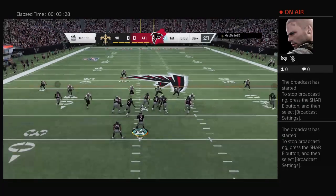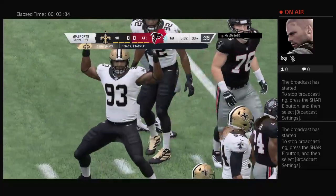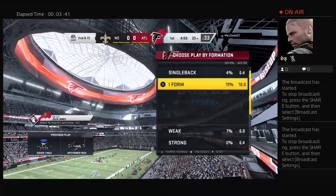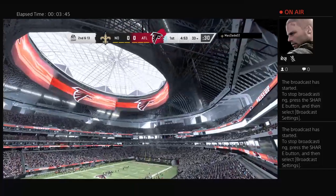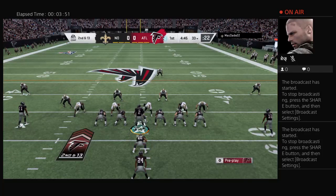So from the 36 now, 1st and 10. Now a fake on the give here as they try the run-pass option. And he can't escape the pressure. Ryan goes down. Give the sack to David Onyemata, the product of Nigeria by way of Canada. So after the sack, they'll come up on a still manageable 2nd and 13.